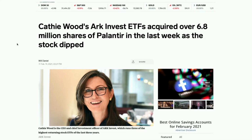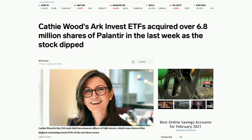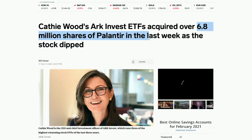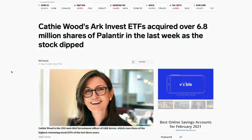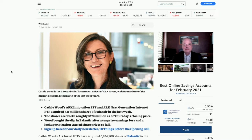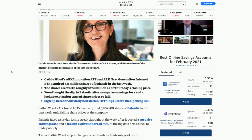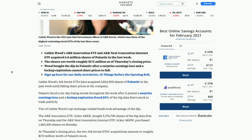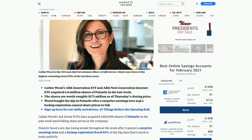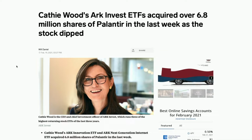As we see, Big Bertha, Kathy Wood from the ARK investment team, acquired another 6.8 million shares of Palantir in the last week alone. She has doubled down twice this week. She did listen to the CEO's comment about the stock price dip, and she agreed that this is a long-term play. So with 80% of the shares being freed up on the expiration, this was a great opportunity for Kathy Wood to go with her team and buy up these shares. This did have a significant increase on Friday.